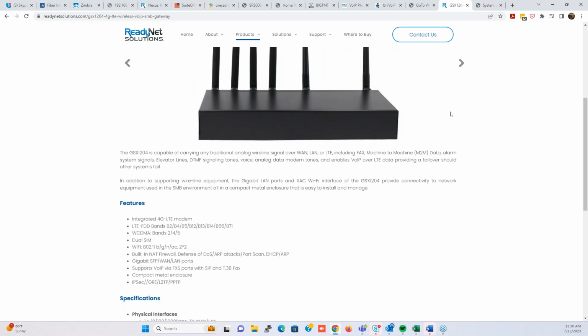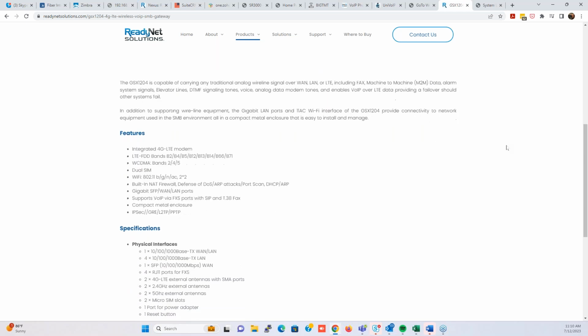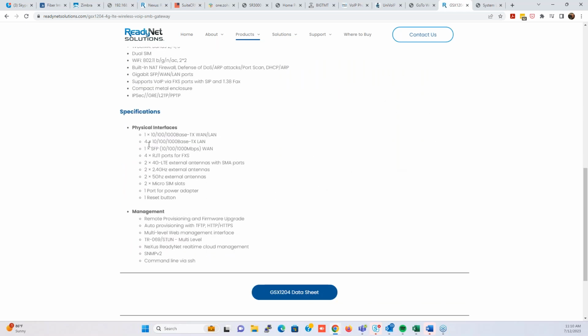And then we also have a recessed on-off switch. We recessed it so it wouldn't accidentally get turned off. But if you want to manually turn that off to disconnect your power, that is perfectly fine. So physical interfaces, we got the gig WAN and LAN interface. We got 4 gig LAN, one SFP, 4 RJ11s for FXS. Does not support FXO today. It is just FXS.